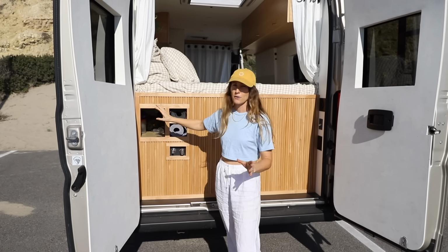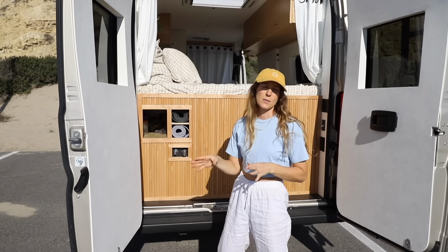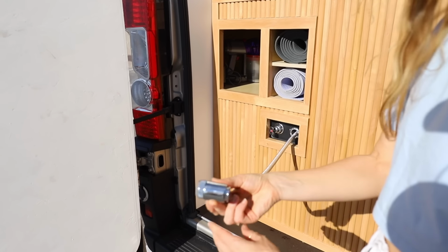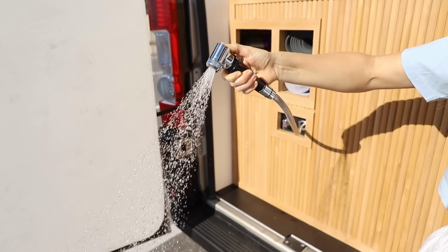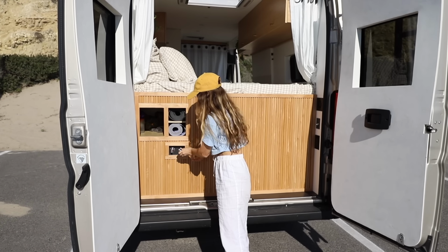And then here we have just like a little open cubby that we're gonna have like our Dyson vacuum and just some like garage type stuff. And then here we have a little hose off station or an outdoor shower, so we can wash Tonkins, wash our feet, stuff like that. This thing's pretty cool. Just sits right in there.